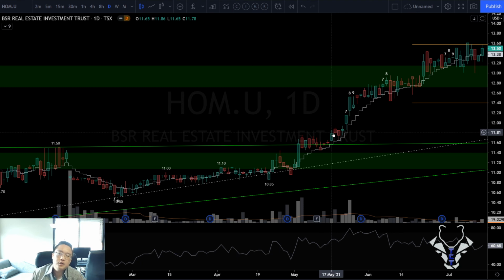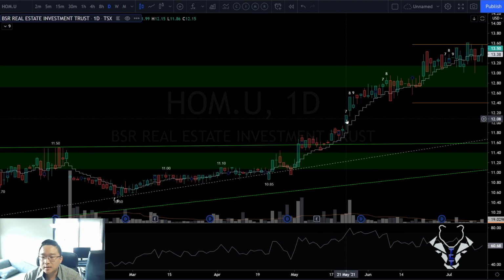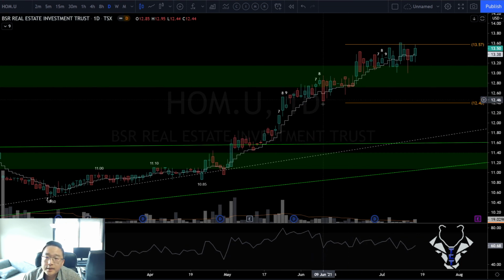The convincing entry, I would have said, right here, May 21st. That would have been the convincing entry. Then you might have been stopped out here again, June 9th, the close under the 88. But that was the only close under the 88 until the next move up. This one is very slight.